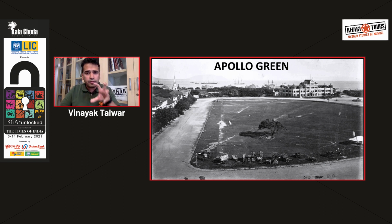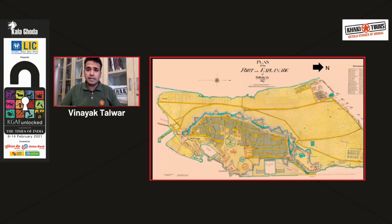So what is this fort area that I'm talking about? Well, let's find out. This is the Fort of Bombay. So if you recall those jagged edges which I had shown you in the map earlier, that was referring to the Fort of Bombay, because the English had actually taken over the island of Bombay, and some say even probably the 7 islands altogether, and they had established their base over here as a part of the East India Company.